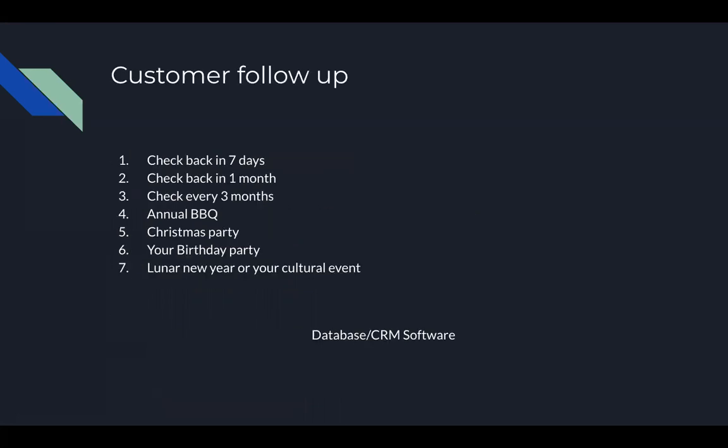Next one would be follow-up. Check back with your client who just completed, in 7 days, and ask them, is everything okay? Do you need any help, right? Are you happy with the house? If you're not happy with the house, I can sell this house for you, 30% off, right? Whatever. Follow up. Check back in a month. See if they need anything. And check back every 3 months to talk about not the house, but chit chat, as a friend. So it's a way of building up your relationship with this client.